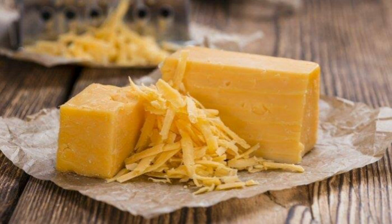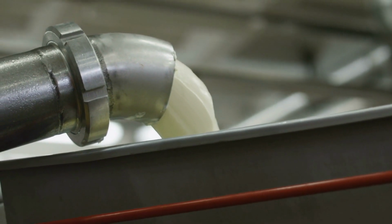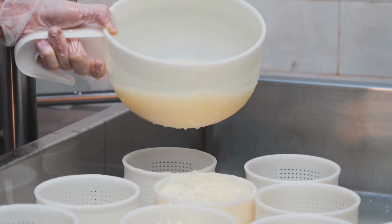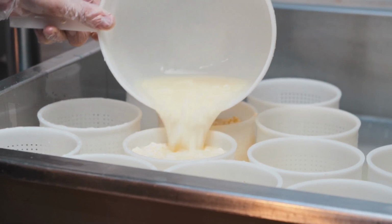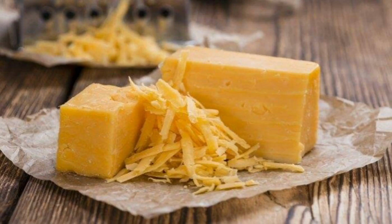Draining. After cutting and cooking, the whey, the liquid portion, is separated from the curds. The solid portion, the curd, is left behind as the whey is drained off. The amount of whey removed influences the moisture content of the cheese.